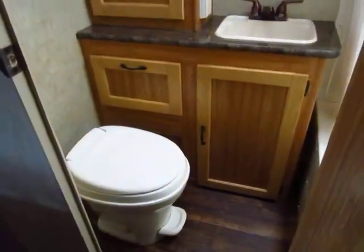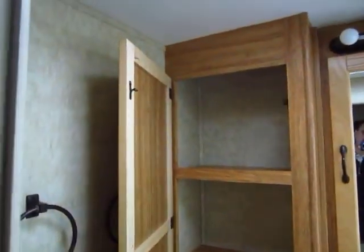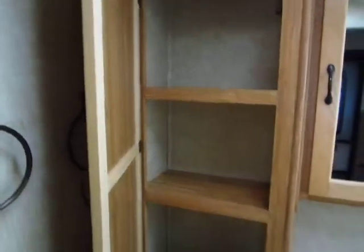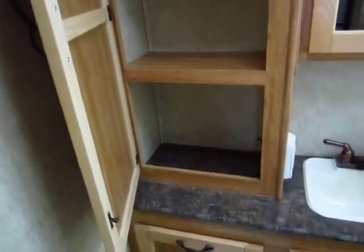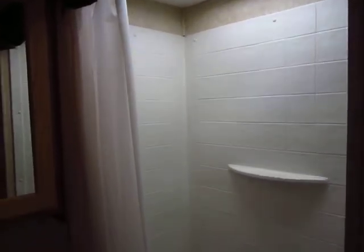Very standard, but very efficient bathroom space. I do love that they did give you lots of linen space here. It is disappointing to see how many fifth wheels and travel trailers are built that have nowhere to even put a towel in the bathroom. I don't know, maybe it's because I'm forgetful. I always forget to grab a towel before I hop in the shower, so I have to hop out of the shower and I'm dripping all over the place and I have to grab a towel.